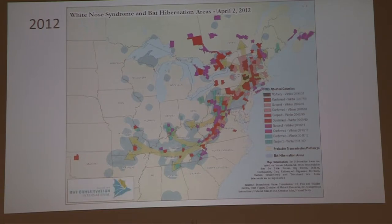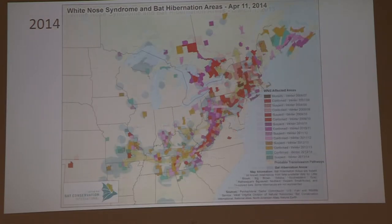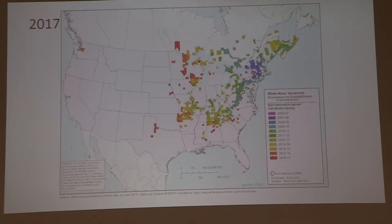Keep going. Keep going. And then, all of a sudden, this next one, you got it. Boom. Uh-oh. How did that get there when it had been stopped by the Rocky Mountains? Don't know. Next one. And they don't know what's causing the fungus.